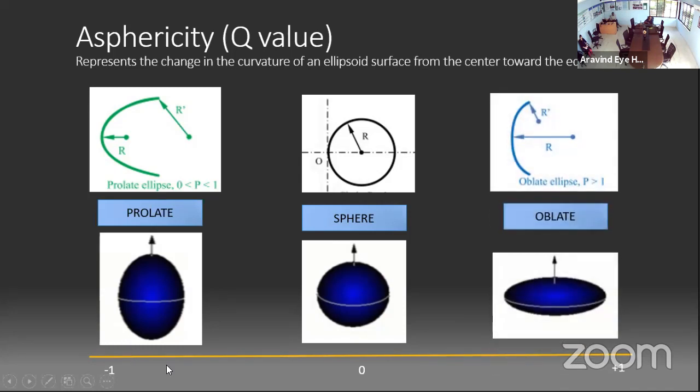And what are oblate surfaces? Oblate ellipsoid surfaces are ones which have a larger central radii, which means it is flat in the center and more curved in the periphery with a short radii. And oblate structures will have asphericity in the range of plus one. So now where does our normal cornea stand? A normal cornea is a slightly prolate structure with an average Q of minus 0.26.